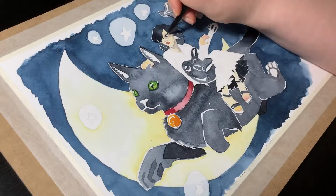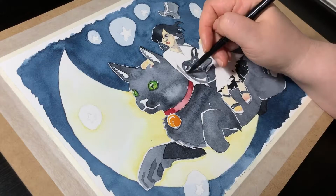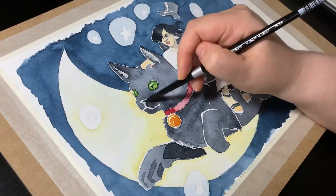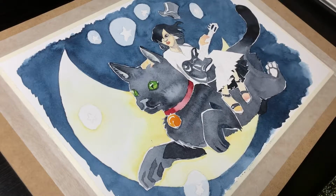So I use a base of raw sienna, then add some red to the mix to warm up higher blood flow areas such as the cheeks, nose, ears, fingertips, etc. Then I use desaturated blues and purples to add shadows, usually.